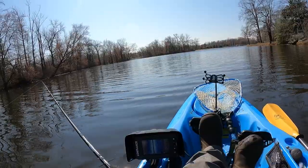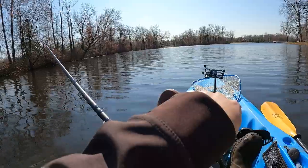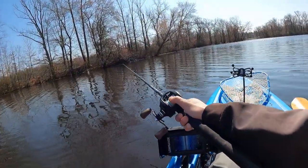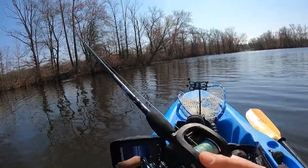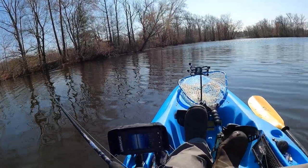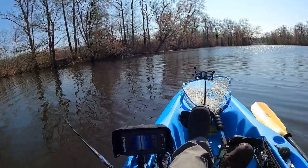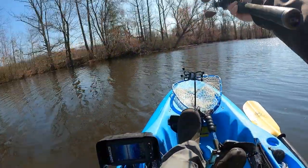So this rod here is a Dobyns Champion XP. The model number is the DC794 SB, of course. I got the 13 Fishing Concept A3. I am spooled up with some cheapo braid line, I think it might be like Cascade or something like that. Then I got like 30 pound monofilament. And then I got freaking wire leader. I am not trying to get bit off by some big pickerel. Don't want to lose no big fish, man.